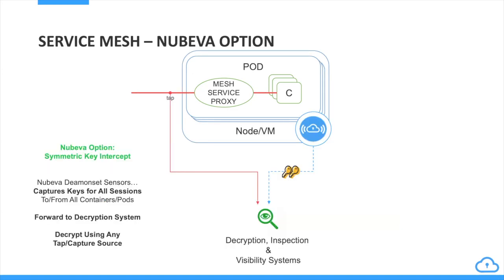Where we introduce an opportunity is that those service mesh pods are running on a node underneath the Kubernetes cluster, in a VM. You would deploy a sensor as a daemon set, just one per node, and it is capable of capturing all of the keys out of all of those containers for all of those sessions without putting the service mesh into a man-in-the-middle mode and slowing it down or decrypting traffic prematurely. It also allows you to run full TLS 1.3 in this whole thing.